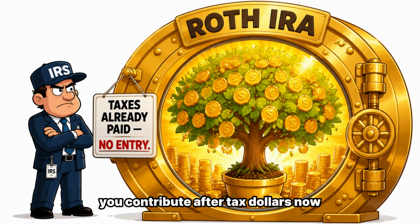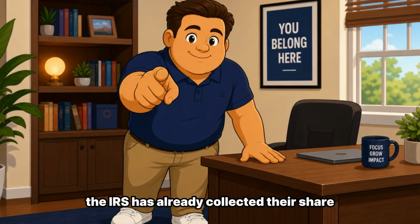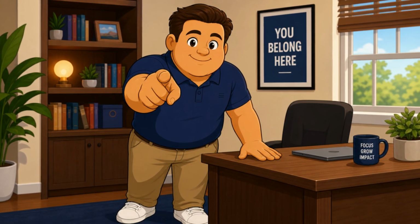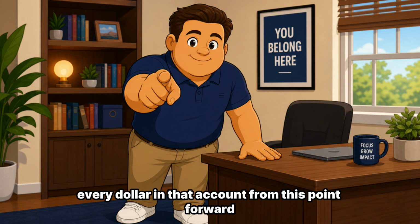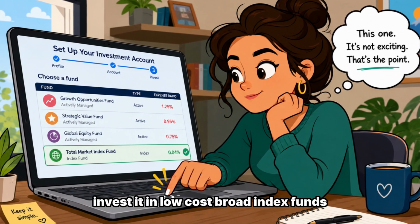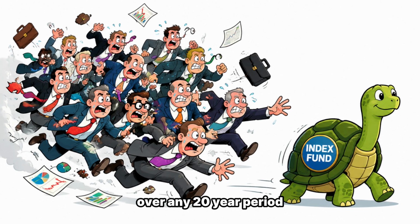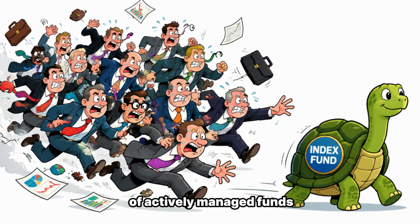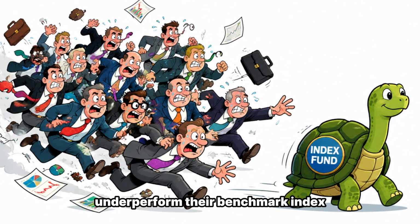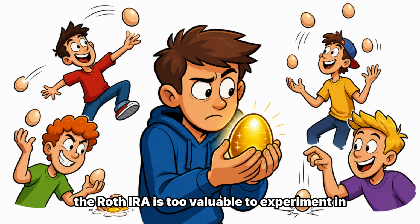You contribute after-tax dollars now, and everything that grows inside that account is yours tax-free in retirement. The IRS has already collected their share. Every dollar in that account from this point forward belongs entirely to you. Invest it in low-cost, broad index funds. Keep the expense ratio below 0.10%. Over any 20-year period, the overwhelming majority of actively managed funds underperform their benchmark index after fees. The Roth IRA is too valuable to experiment in.